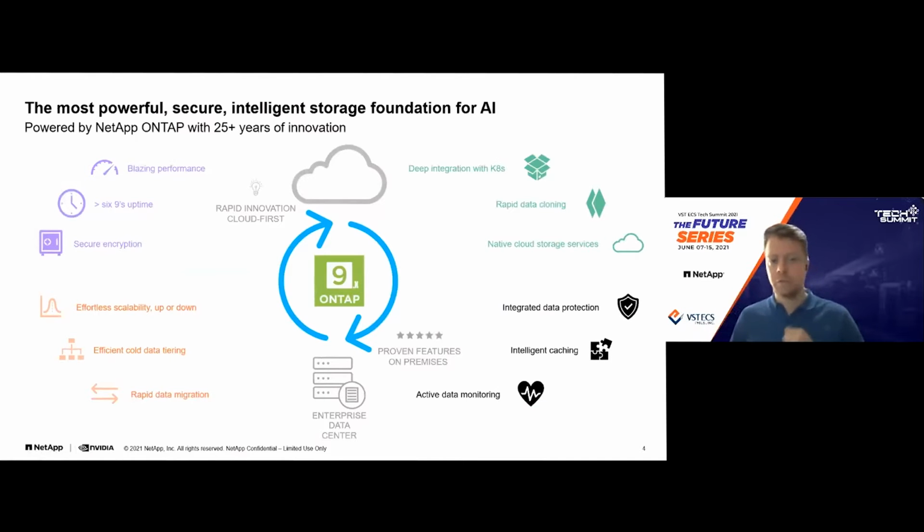And for us, really, that means ensuring we're providing absolute best-in-class performance, the next generation integrations with Kubernetes, and all of the native cloud storage services that you'll come to know and love from your core NetApp offerings, as well as, of course, all of the other rich feature sets that we offer through ONTAP for the enterprise data center. And typically really making sure that we're enabling the flow of that data from the cloud to the core, to the edge, back and forth is super, super important, and something that we've spent a lot of time developing capabilities to support, and then become particularly useful when developing next generation AI solutions.